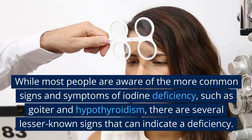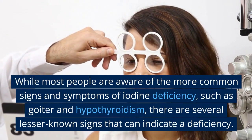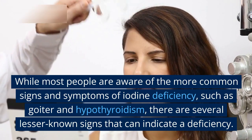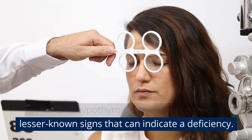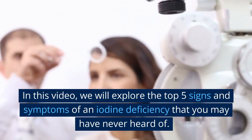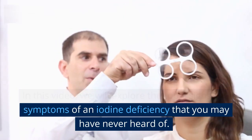While most people are aware of the more common signs and symptoms of iodine deficiency, such as goiter and hypothyroidism, there are several lesser-known signs that can indicate a deficiency. In this video, we will explore the top 5 signs and symptoms of an iodine deficiency that you may have never heard of. Hair loss.